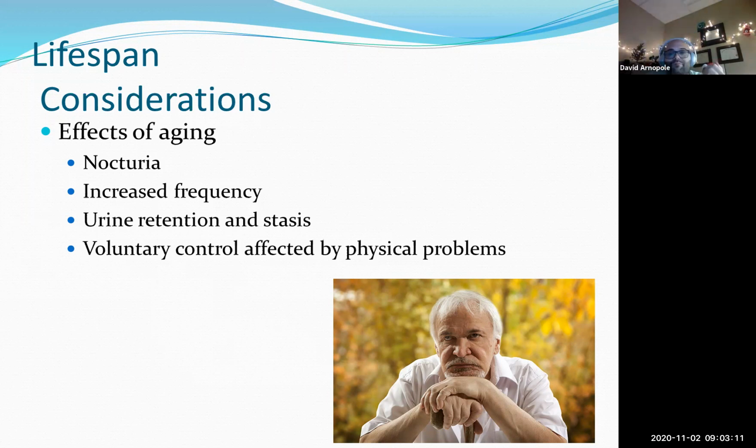Again, we talked about the idea the bladder doesn't expand as much, and so urine that is made kind of pushes more on those baroreceptors. Retention and stasis. Inability to fully empty the bladder, especially in men with BPH. That hypertrophy of the prostate makes it difficult to fully empty. And by having that issue, we keep urine left over, and constant static urine and retention urine has an increased risk of infection. Voluntary control affected by physical problems. Again, they feel like they need to go, but they can't make it to the bathroom. They can't walk there fast enough until they have an accident and micturate or urinate on themselves.